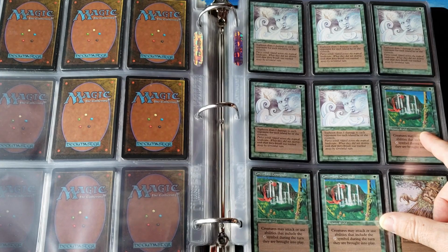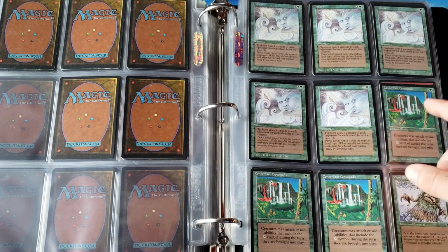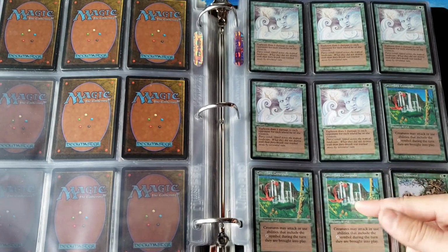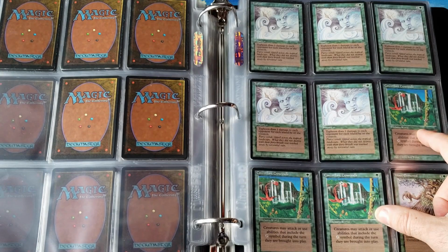I don't think it was a 4th edition reprint. I think it was just Chronicles, if I remember correctly. A little foggy, everybody. It's been the 90s. I'm old now. I got a walker next to me. So, same thing. These black bordered Crossroads are just, not reserve list. It's reprinted in Chronicles, and the black border ones still hold a major price compared to their counterparts.